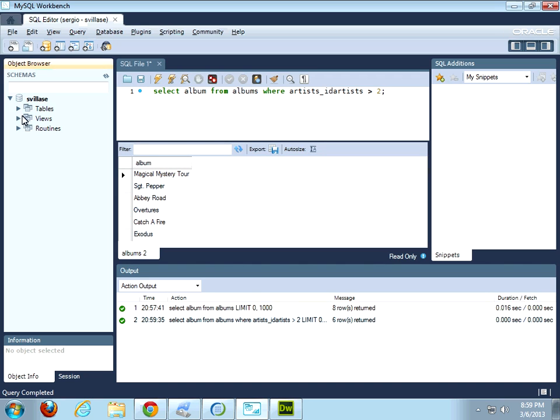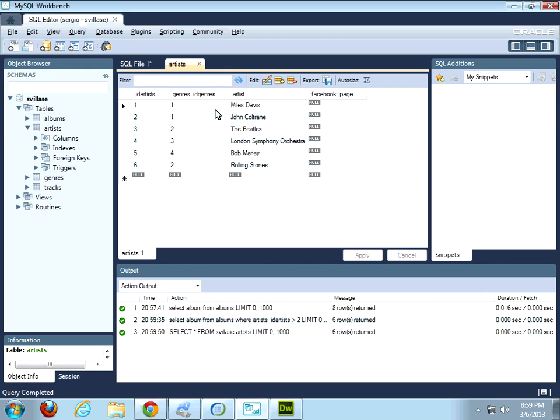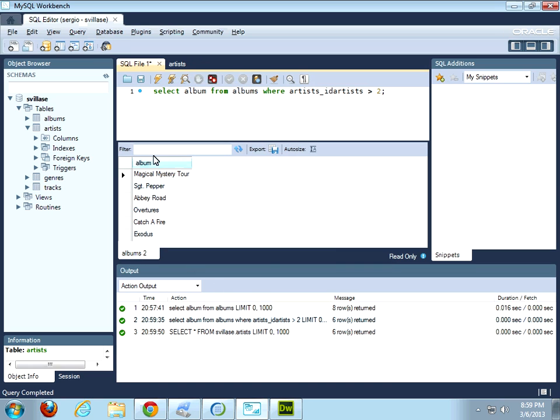So if we go back to the artist table and edit the data, you can see we're not getting any Miles or Coltrane, we're just getting albums from these artists in this result set. Does that make sense? You might not know what these albums are. You guys might just know Jay-Z and Beyonce, but trust me, there's no Miles or Coltrane albums in them.